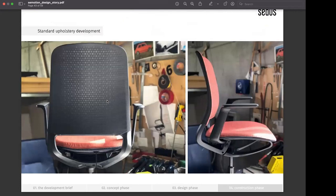So back to some of the upholstery work. In the meantime, Peppo had maybe a third or fifth iteration. So we were exploring using a mesh on the back of the backrest in order to show some of the structure of the back, and also to increase breathability. For the seat, we were also exploring different kinds of materials, such as 3D knits or just more elastic materials, so that it's easy for the customer, for the end user, to apply it.